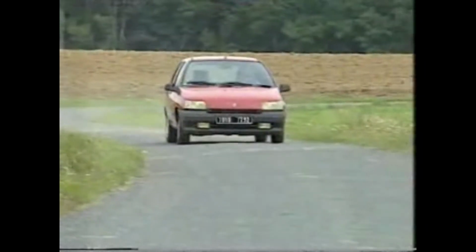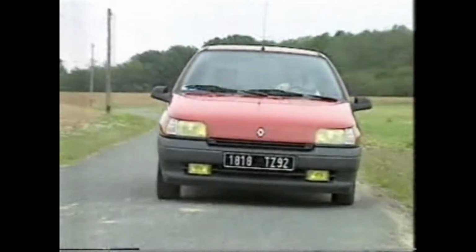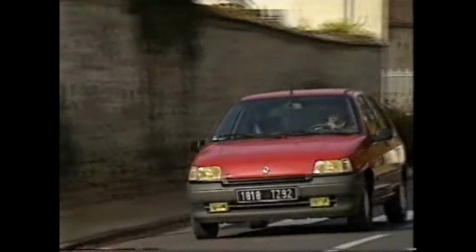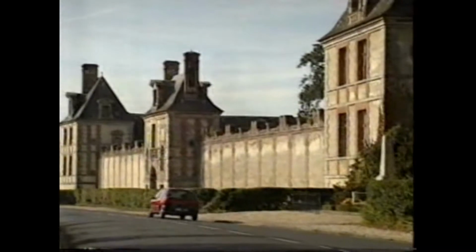We were also impressed by the Clio's refinement. It's probably the quietest of all small cars at motorway speeds, and it should be well up to the task of taking French families to the south for their annual holidays. Greater body rigidity and a hydraulically mounted front subframe on most models are major contributors to the improvements.